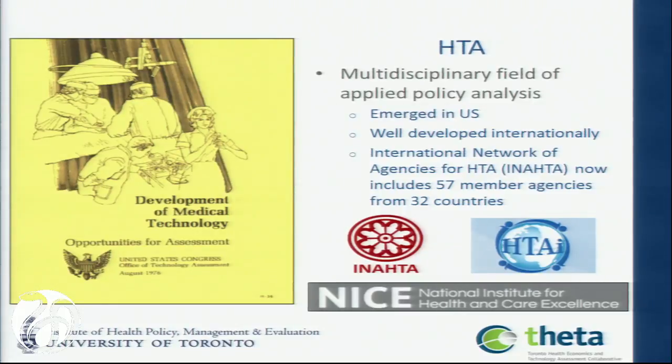Now, first of all, HTA is an American invention, one of many American innovations. The term, I think, was first used in the US Congress in the late 60s. The Office of Technology Assessment, developed in 1972, no longer exists, unfortunately, but really started this organized, multidisciplinary field of policy analysis to say, how do we support decision-making? And the Agency for Healthcare Research and Quality in the US is still an important supporter and conductor of health technology assessment. It's very well developed internationally. It continues to grow. So the international network has 57 member agencies in 32 countries.